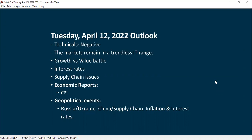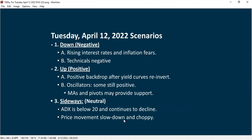There's this daily value growth battle going back and forth. The real fixation continues to be interest rates. We still have the supply chain issues. The lockdowns are still happening in China, and that could bleed over into the US economy. We have this CPI coming out on Tuesday, and then all of the different geopolitical events that I have already mentioned here. So what are our different scenarios?